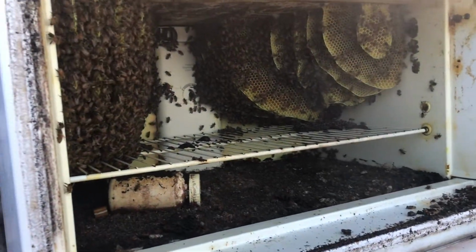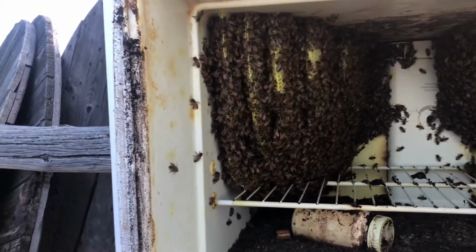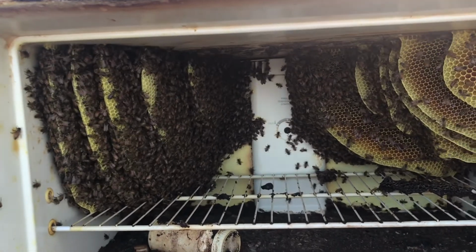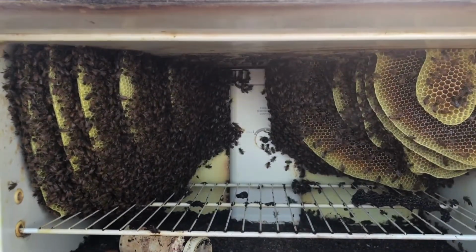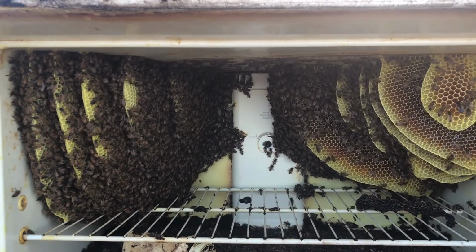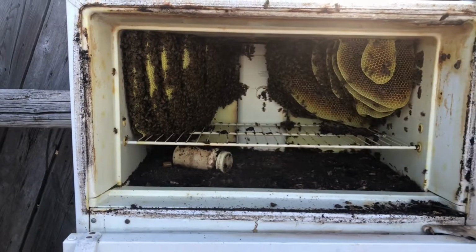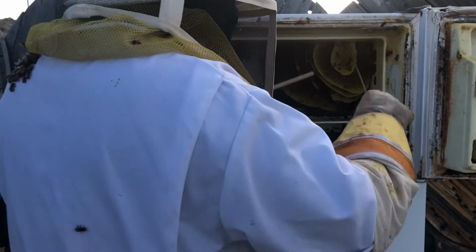from that old freezer. I figured it was just a few stragglers from earlier in the year who got lost and instinctively returned to their former home inside the freezer. For fun, we opened the freezer and look what we found. This is all brand new comb. I previously removed every piece of honeycomb from that freezer.